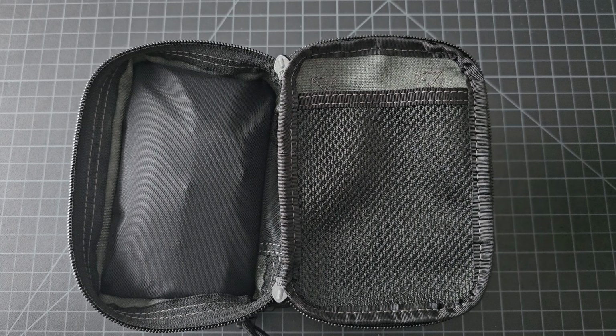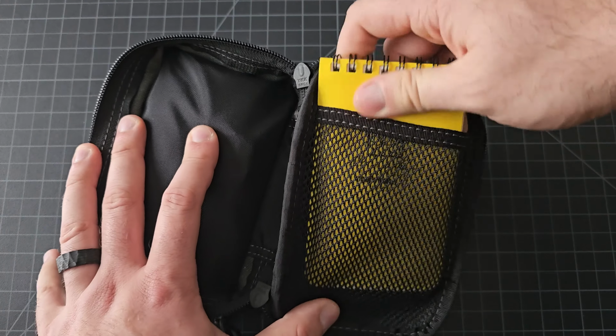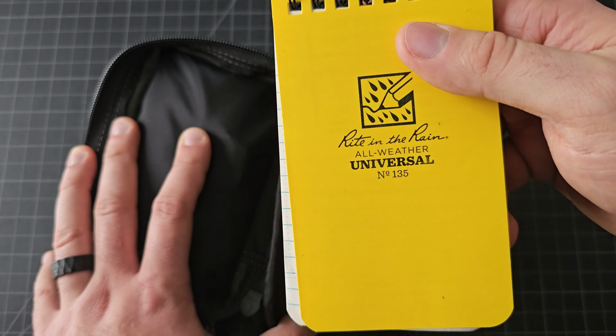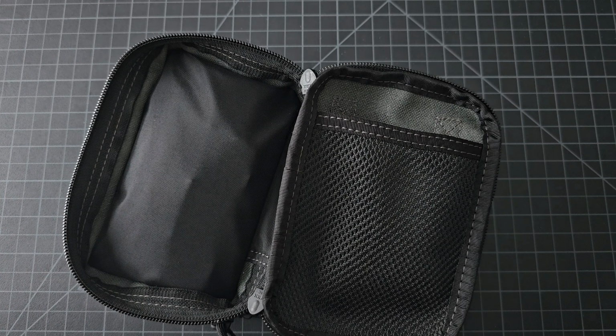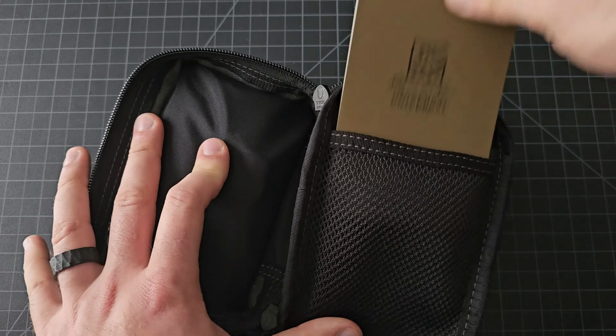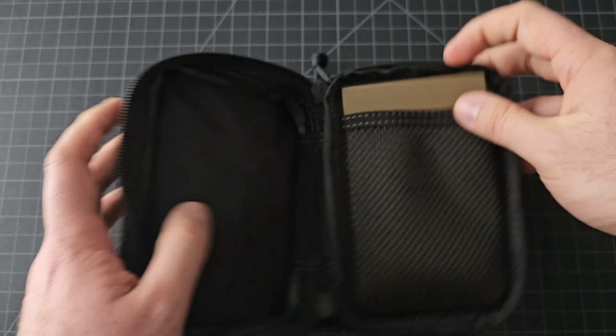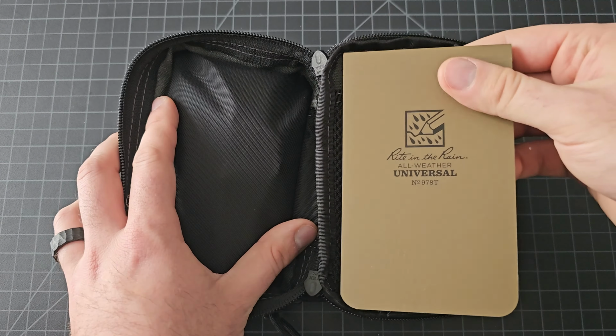You can also obviously put top bounds in there. They're going to be narrower, so they're going to slip in much easier. This spiral bound is easy. This is the 135. And then lastly, I have a perfect bound one for you guys that are into Rite in the Rain. This slips in there really, really great. And you don't have to worry about the spiral getting crushed or anything. So this is definitely one I would also recommend.